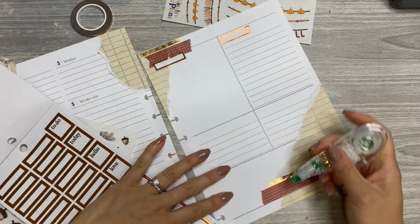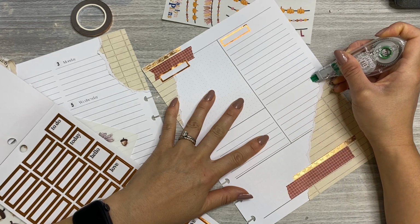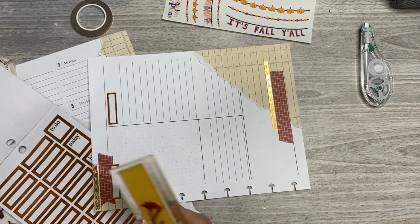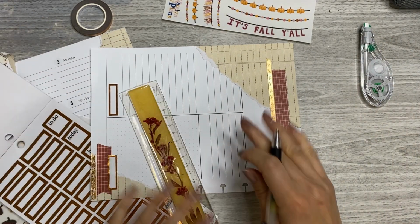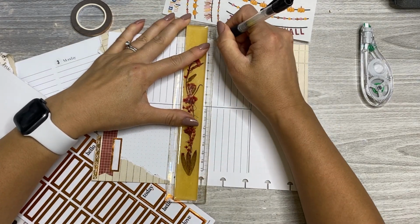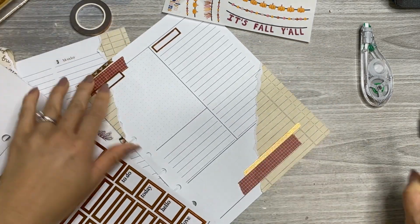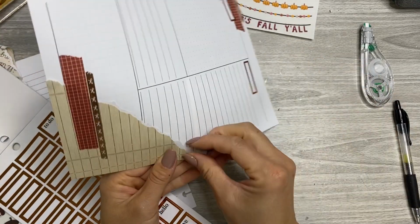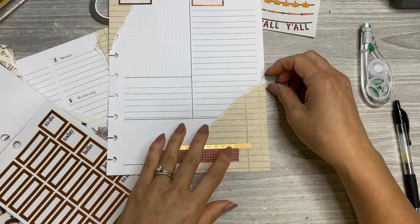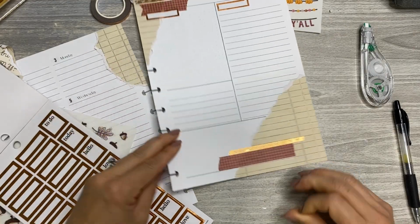Okay, I'm gonna wipe this out. And then put in my own. Oops, I went over top of the paper. No worries, you could just tear it. Look at that. Love that for me.